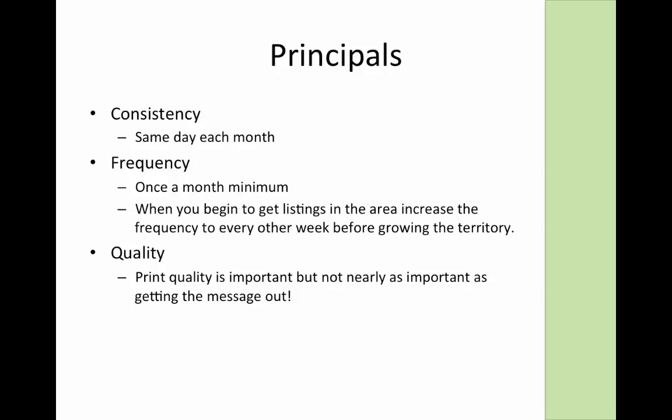See, what we want to do is spend more time on the tree to figure out if we can get more fruit from that same tree before we go plant another one. So we want to increase frequency, mailing every other week. Now, if the tree begins to slow down and not produce fruit, or if the real estate market begins to slow down, then decrease back down to once a month, but do not decrease less than once a month in frequency to maintain top of mind awareness with that area.